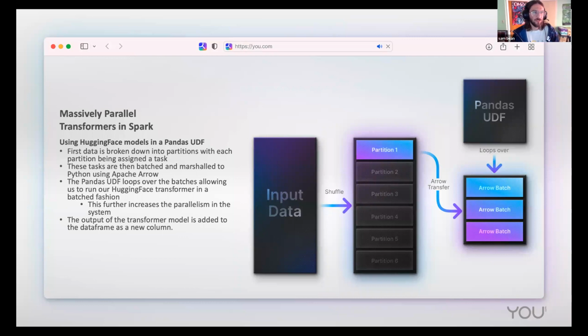There is also the max records per batch configurable option, which basically controls the size of these Arrow batches that are then processed in parallel in your pandas UDF. And for this option, you really want to maximize it to the extent where your machines are completely full and saturated as far as memory and processing goes. This way you're basically using as much parallelism as possible.